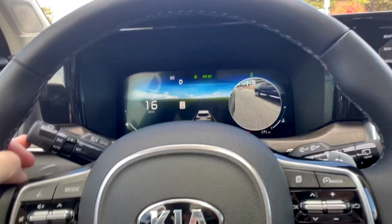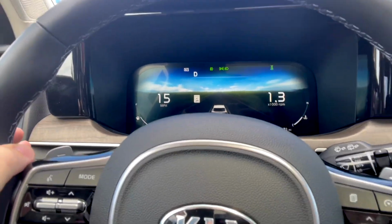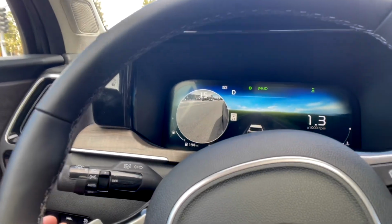I'm going to finish up getting to my dealership pretty soon, and once we do get back, I'll give you a nice in-depth look at the infotainment and some of the other little quirks. But before I do that, I wanted to point out that it does have the in-dash blind spot monitoring system that a lot of people get really excited about. So with that, I'm going to head back to the dealership and go over infotainment. See you in a bit.